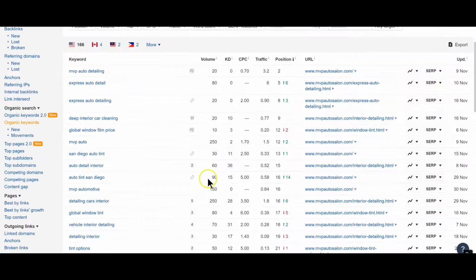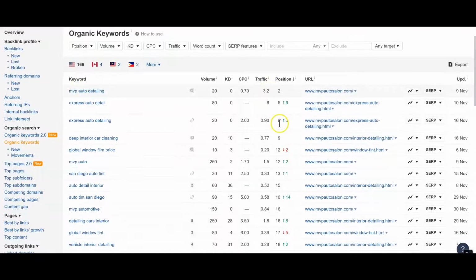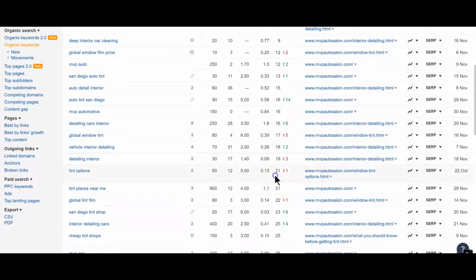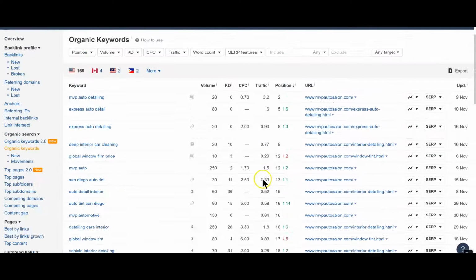Volume is basically how many times each keyword is searched for per month in Google. Traffic is how many clicks you're gaining from that particular keyword, and position is where you're sitting in Google for that keyword. So right now you're on page one for 4 keywords, which are these four here, and they're bringing you a total of about 9 clicks. You're getting a couple from page 2, and there's 10 results per page. So page 2, page 3, and as we go down, it's going to keep getting bigger, all the way to 100.